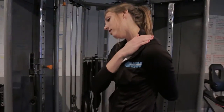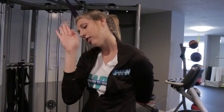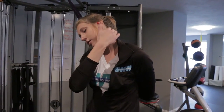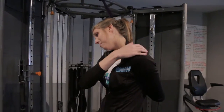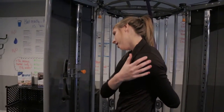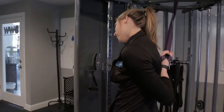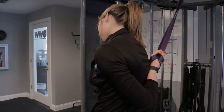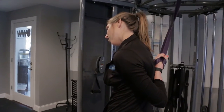As you pull away, take your neck to the side, and you're definitely going to feel a stretch right through here, through the side of the neck, through the trap, and a little bit in your shoulder. You want to hold this stretch for anywhere from 30 to 60 seconds, as much tolerance as you have for it.